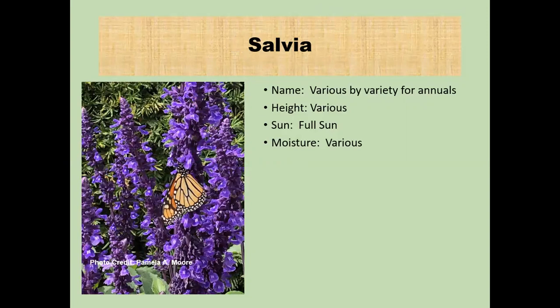This is a salvia. This is, again, on Mackinac Island. And there are many varieties available. It varies in name, height. All of them love the full sun. The moisture varies with type that you buy. It also is available as a perennial, but those tend to bloom earlier. And again, because I don't particularly care for orange flowers, I've used the orange marigolds near this to sort of tone it down and create a more pleasing view for myself. So again, customize it to what you like.